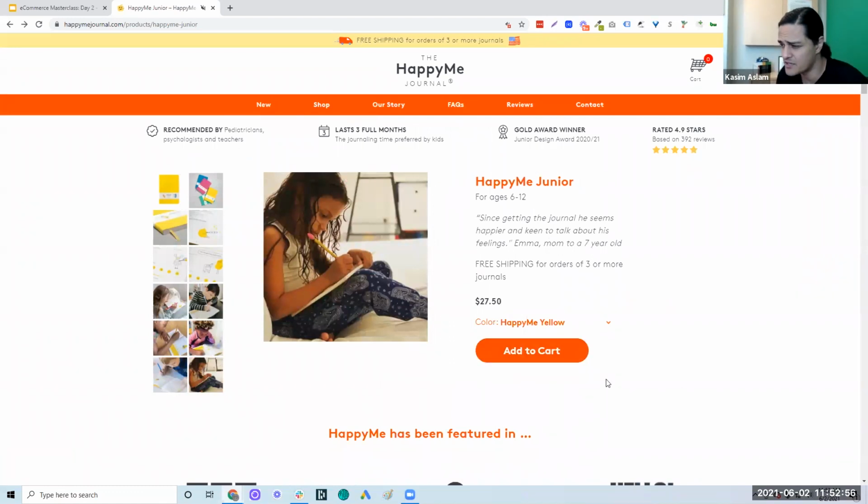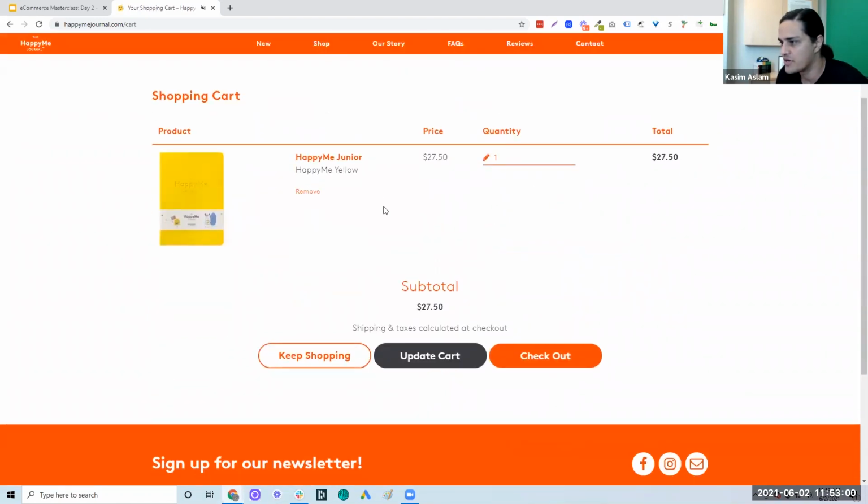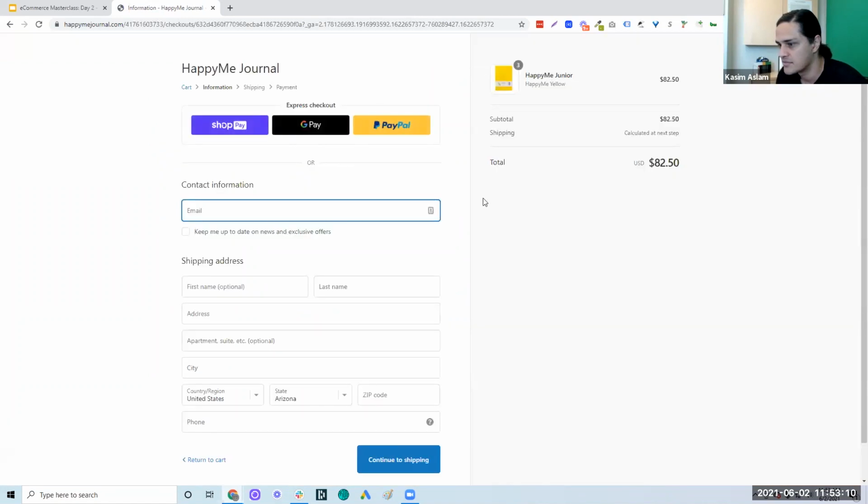I like the way your cart functions. We're using the isolation effect, sort of. And then I jump over here and it's like, okay, I can choose how many I want. So if I wanted to get the 3, I get the 3 and update the cart. I can keep shopping, or I can check out. And then if I check out, let's see what happens.